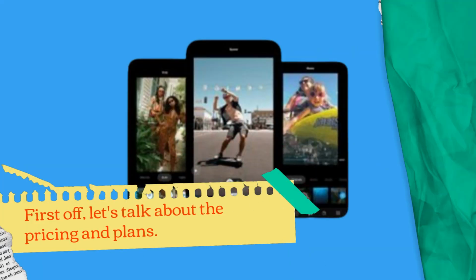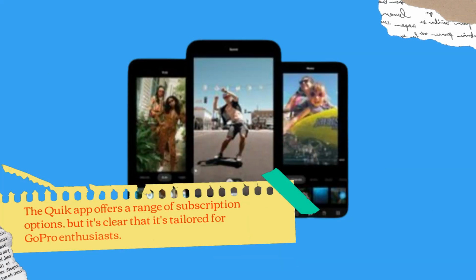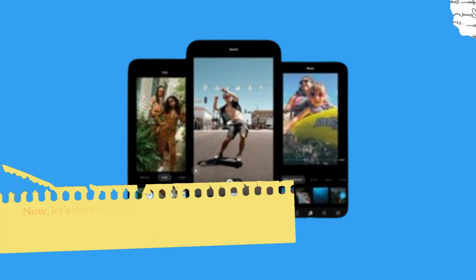First off, let's talk about the pricing and plans. The Quik app offers a range of subscription options, but it's clear that it's tailored for GoPro enthusiasts. While the free option gives you a taste, unlocking the full potential means subscribing, which might not be ideal for everyone.